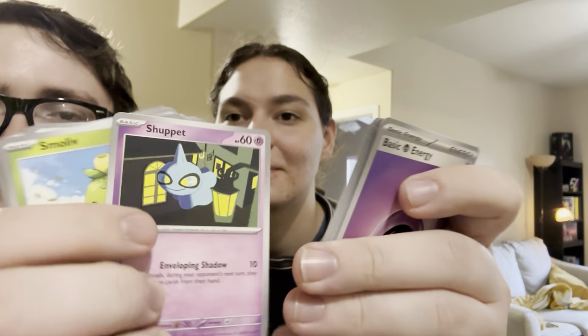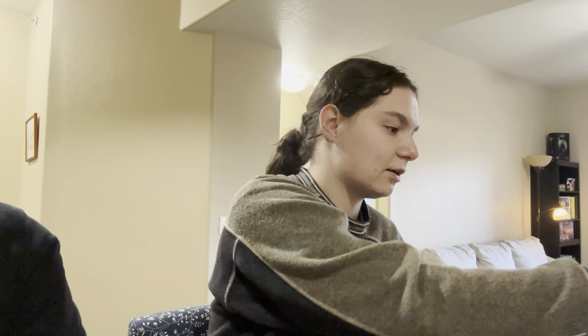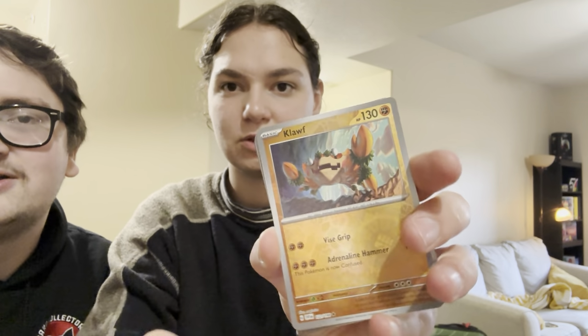Now I want some reverses or something. Is every card in the set a reverse? Probably. Miriam, let's go. Huge. Wait, wah, wah, wah. Okay. Commons. Dog shit commons. All right. God pack. You got a god pack going? Yes. Do you want to add two more to it? No. I like the three and three. Three feels good. All right. Switch. Trash.